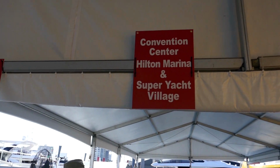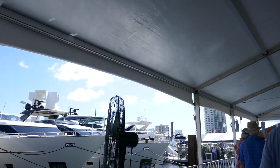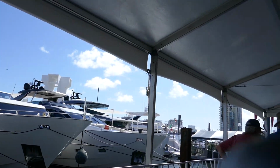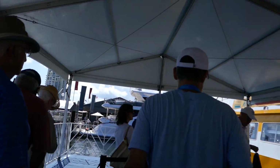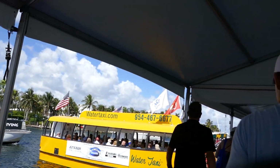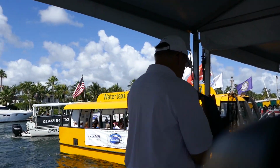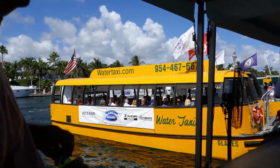Connection to get to the convention center. They have signs marked, but right now this is a main hub, which is the Bahia Mar, Las Olas, and the Hall of Fame. So I'm going to the convention center. Haven't seen that yet, so heading there now. It's kind of like making connections at a subway station or something, just with water.